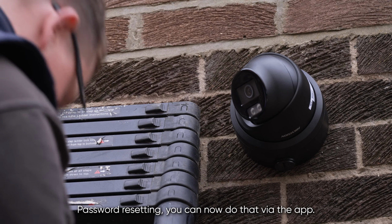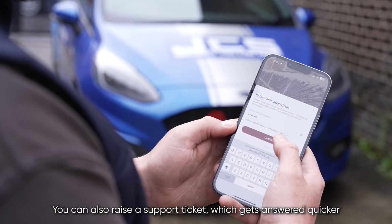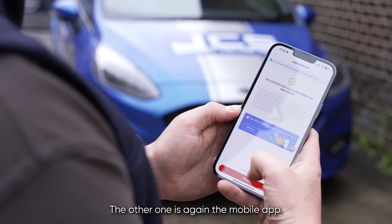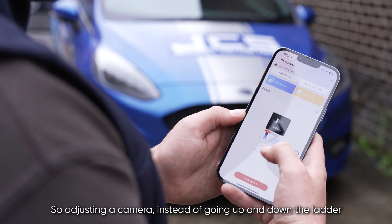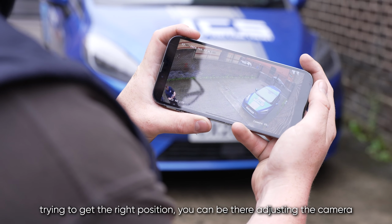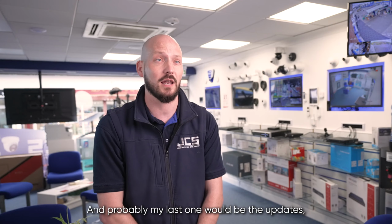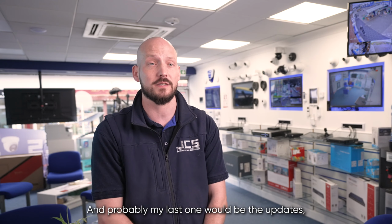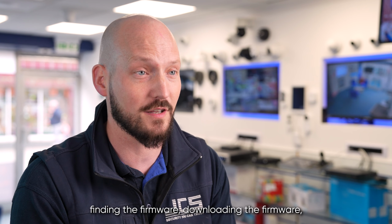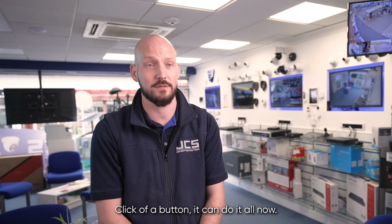Password resetting, you can now do that via the app. You can also raise a support ticket, which gets answered quicker than email to Hikvision like you had to the previous time. The other one is, again, the mobile app. So adjusting a camera, instead of going up and down a ladder trying to get the right position, you can be there adjusting the camera and seeing it live while you're on site. And probably my last one would be the updates, being able to update via the app instead of, again, finding the firmware, downloading the firmware, installing the firmware on the camera, click of a button, it can do it all now.